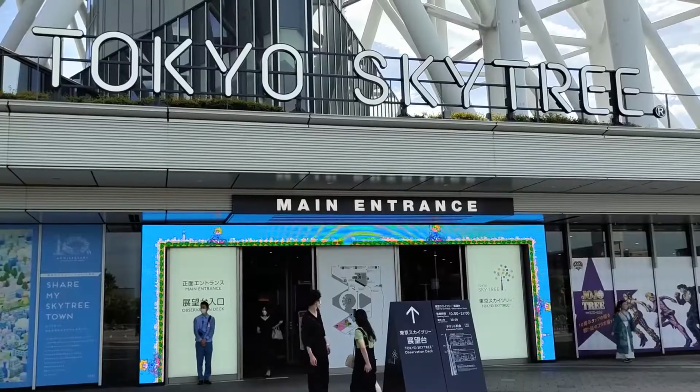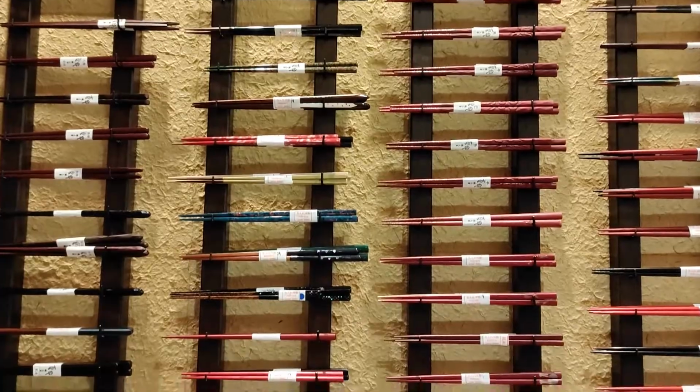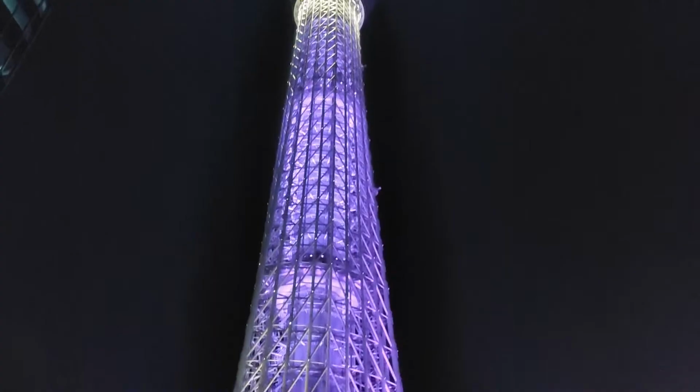皆さんどうも。Today we are going to Tokyo Skytree. We'll see the view and also visit the six amazing spots around Skytree that I recommend you. So guys, let's get started.